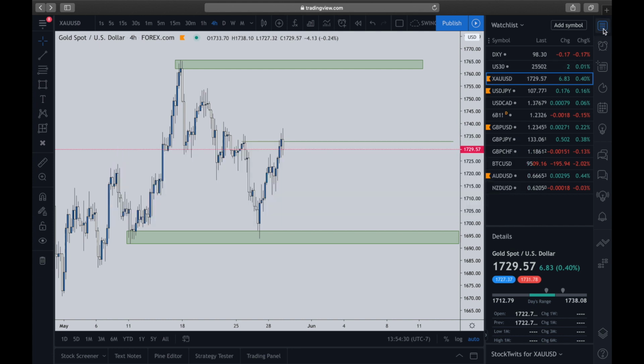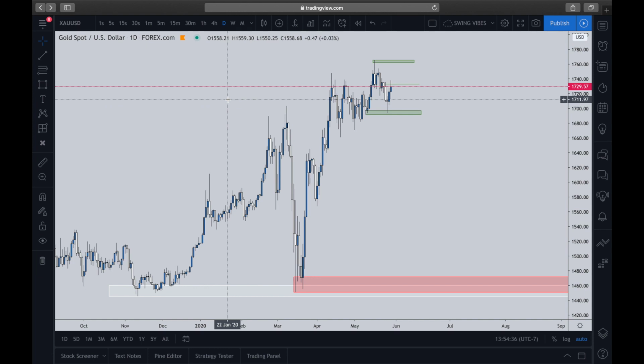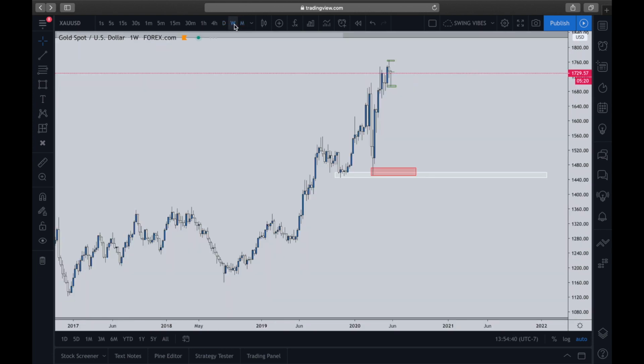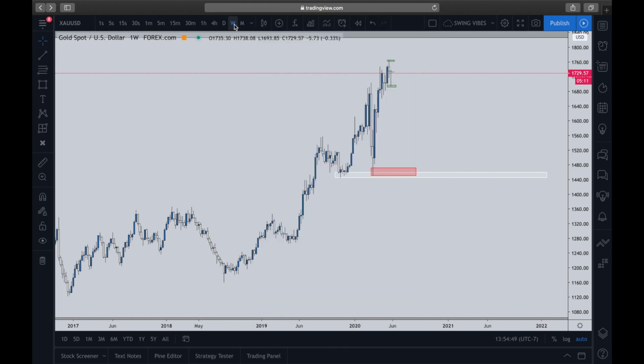So for gold overall, we're still bullish, mainly on the daily, especially monthly and weekly, all of that is still bullish. So I'm still anticipating gold to go to the moon. But obviously, if you know how the market works, the market does not just go straight to a specific price point. It has to staircase its way to a specific point, and that's what we're trying to identify to get the proper timing.